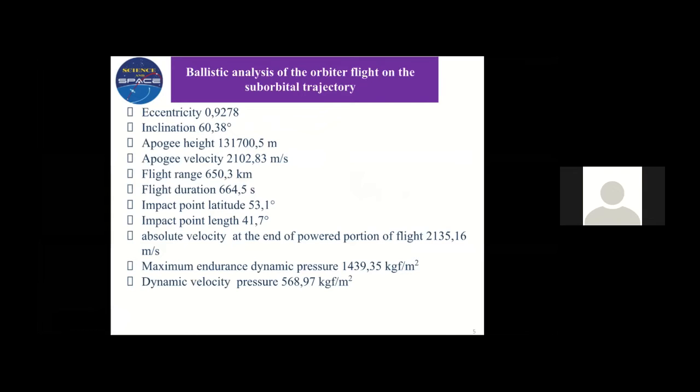Ballistic analysis of the orbiter flight on the suborbital trajectory. Here we can see some points like eccentricity, inclination, apogee height, apogee velocity, flight range, flight duration, impact point latitude, impact point longitude, absolute velocity at the end of powered portion of flight, maximum overload, dynamic pressure, and dynamic velocity pressure. All numbers are given on this slide.